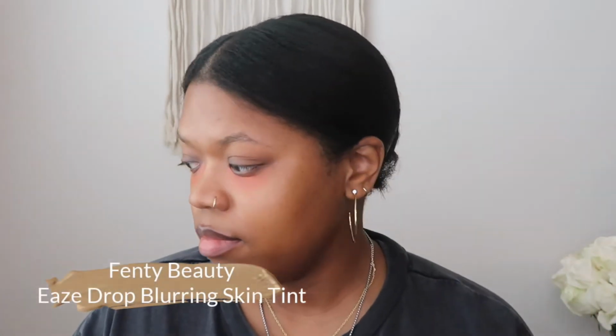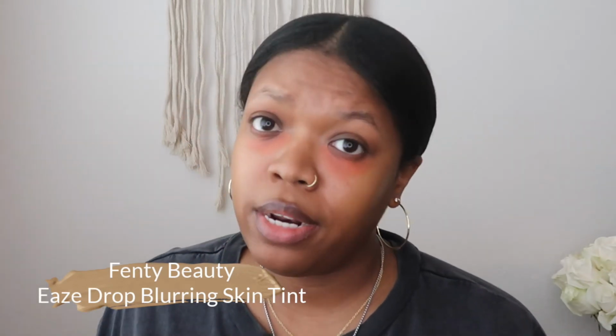So for foundation, this is a fairly new product to me too. I've had this for about a month. Is it a month? I don't even know if this product has been out for a month, but it's the Fenty Eaze Drop Blurring Skin Tint. When I tell you, Rihanna can do no wrong. When it comes to makeup, she just gets it. She gets it. Her people get it. Whoever's making these products, they get it.